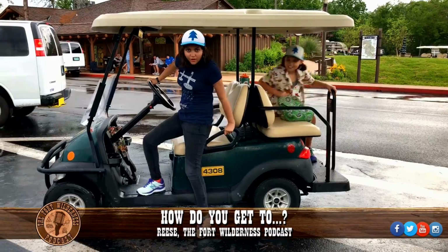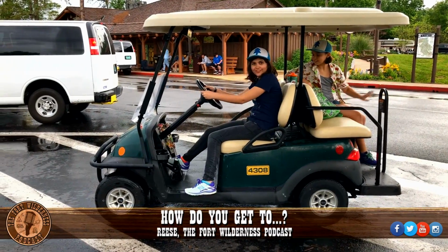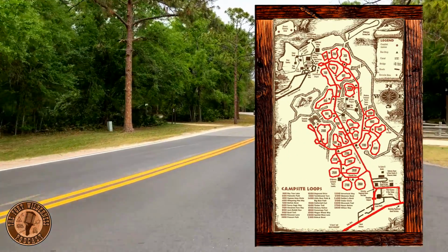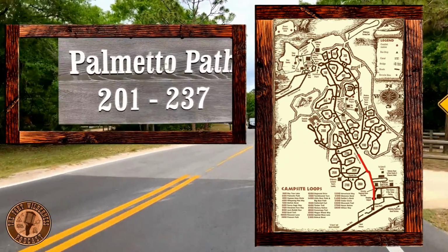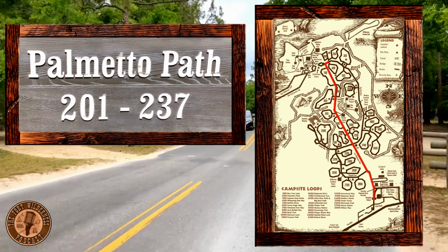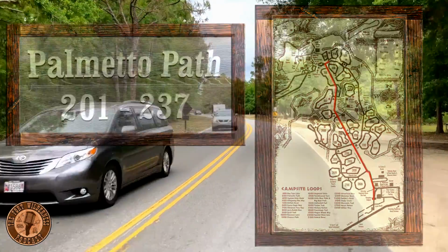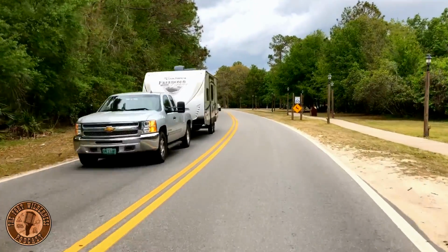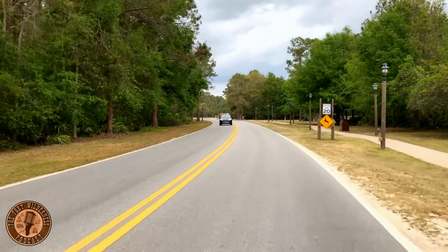This is the part of the show when we're going to give you a tour of Fort Wilderness. Today we're going to take you to the 200 Loop of the campgrounds called Palmetto Path. As you pick up your golf cart at the front entrance, you'll be heading down Fort Wilderness Trail, the main street of the park. We'll take this street all the way through the campgrounds and we'll see a lot of things along the way.